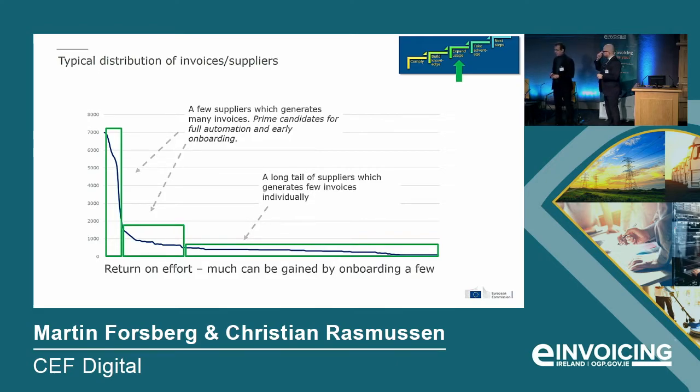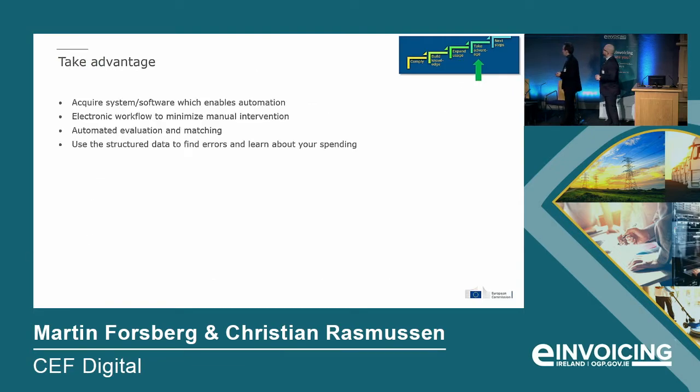So let's now say that you have reached a certain level of volumes of invoices, and you want to start to make the processing more and more efficient. Then we have several enablers in the European standard which can help you to automate the handling of the invoice. Since the data in the invoice is structured, you can use it to control the invoice and to match the invoice automatically. And I'll give you a few examples.